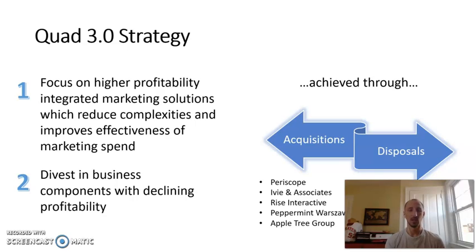So when we're talking about marketing solutions, we're talking about the marketing strategy of how a client reaches its customers. That can also include the creative, so the design, creation and production of the advertisements, and then media buying, the actual purchasing of media space to run the advertisements that are designed and execute on the media plan.